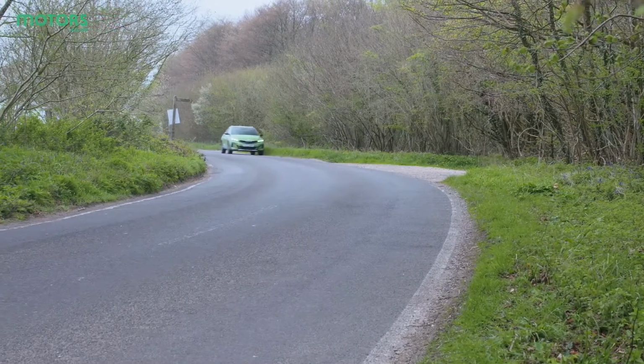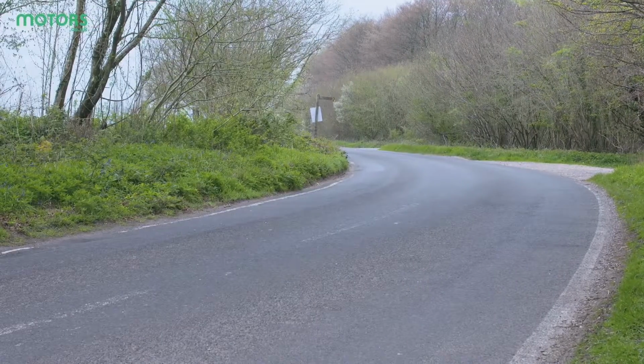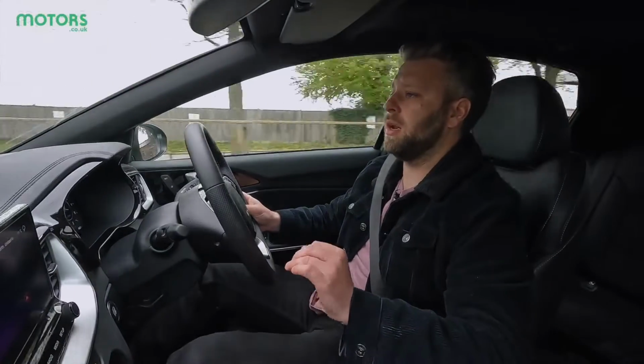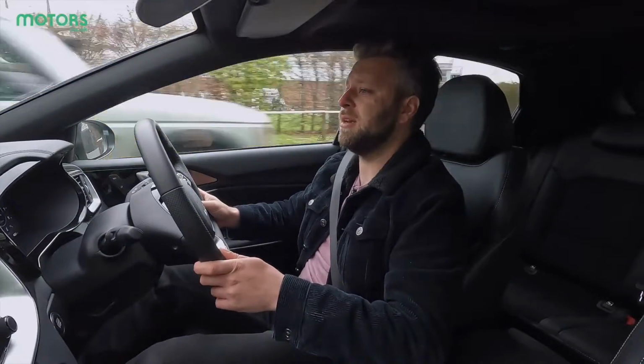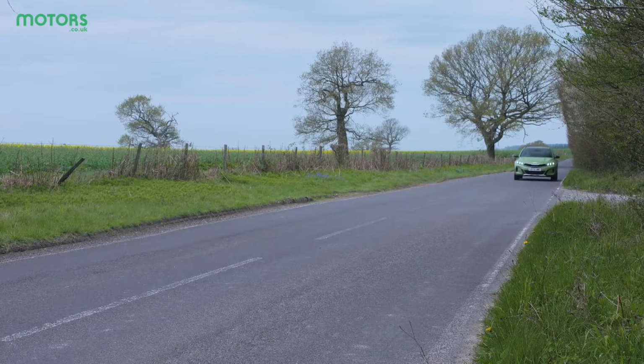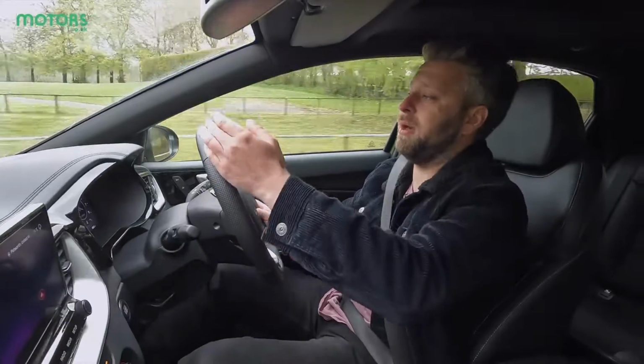One thing I will say about the XCeed is it actually managed to control its body weight quite well. It's not overly stiff, so I'm not getting upset by the lumps and bumps in the road, but when you're coming through these corners, there's not too much lean, and that means you're not going to feel out of place when you're going on quicker bends, or even just going through those long sweeping bends that you often find on the motorway.